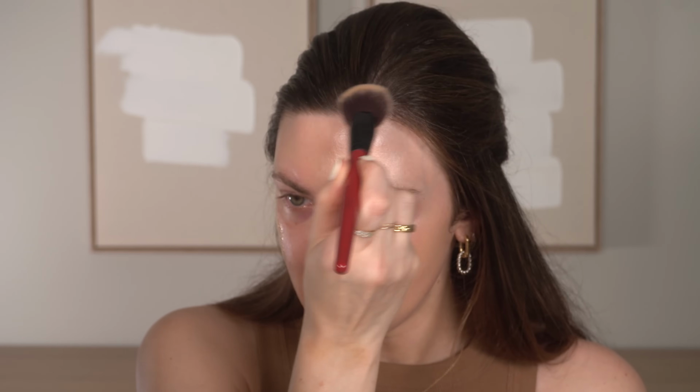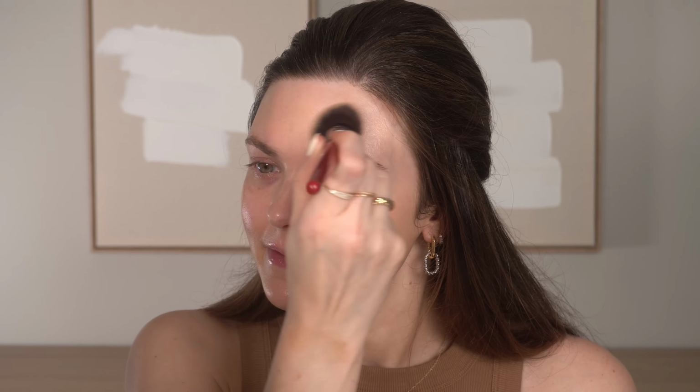Let me know. I feel like that happens a lot with Bare Minerals products. They come out with these things and I don't know, maybe they don't do PR or maybe they do, but I feel like you never hear about Bare Minerals new releases for some reason. It is extremely thin, the most watery, thin consistency possible.